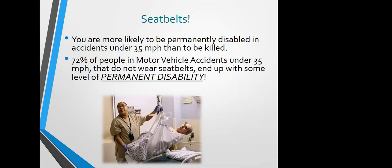Now, sure, you're in a big vehicle. You're likely to have a lot more protection than whatever or whoever you hit. But that could also send you careening off the side of the road in your effort to avoid an accident or whatever. We all know that there's lots of different possible outcomes. 72% of people in motor vehicle accidents under 35 miles an hour not wearing a seatbelt end up with some form of permanent disability.